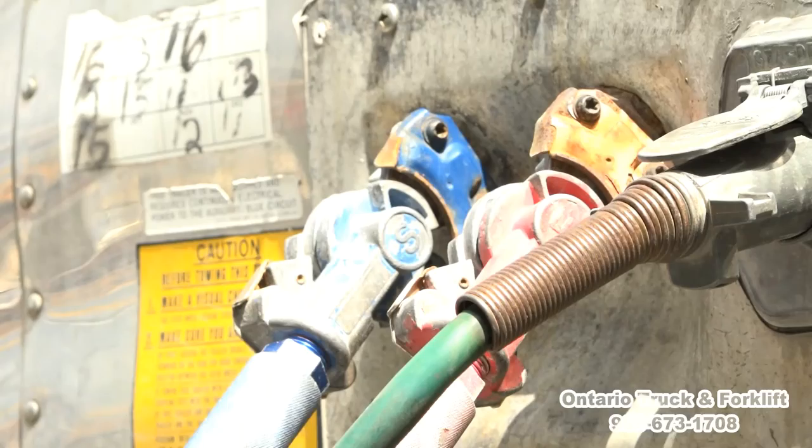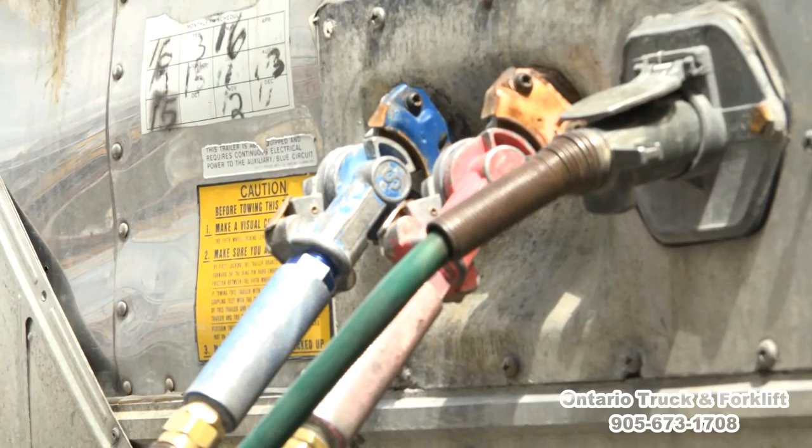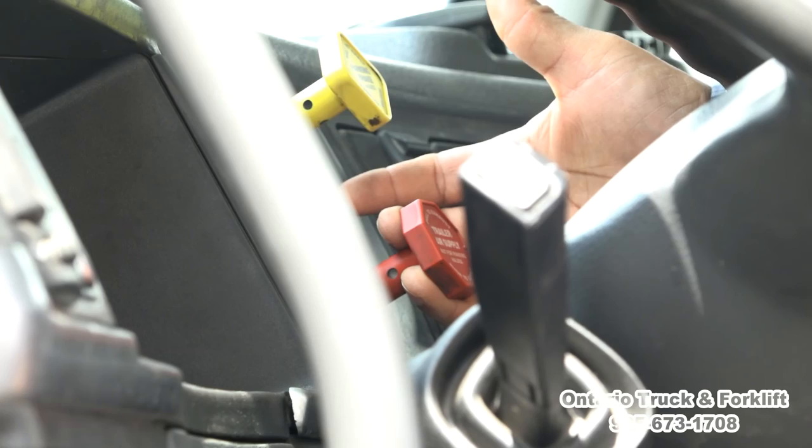Okay, we can apply the brakes for the trailer. When we press the brake pedal, we are listening for an air leak in the service line. That is the blue line we have. Okay, red line is for supply. No air leak in it, so it's good. Coupling is complete. So pull the trailer supply valve out to complete our coupling.